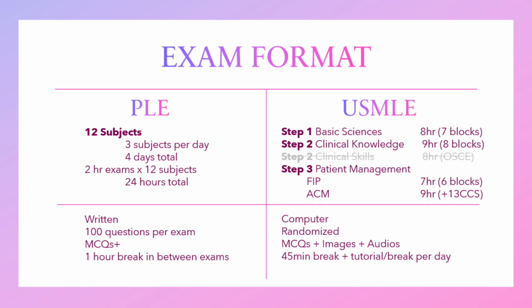For the USMLE, for Step 1, it tests the basic sciences. So it's up to 8 hours with 7 block exams. As for Step 2 CK or clinical knowledge, it's up to 9 hours with 8 blocks. For Step 2 CS or clinical skills, it's up to 8 hours.